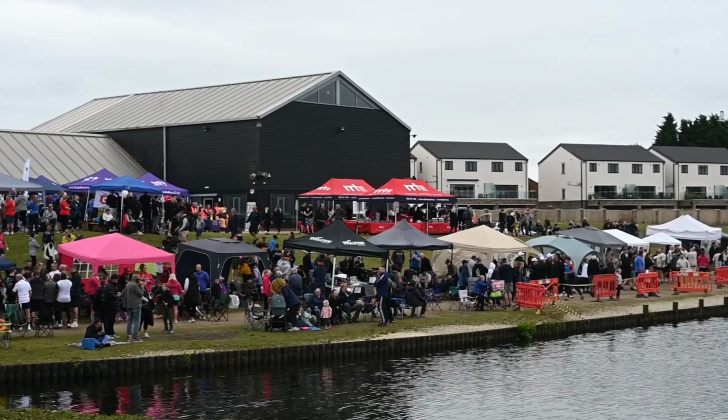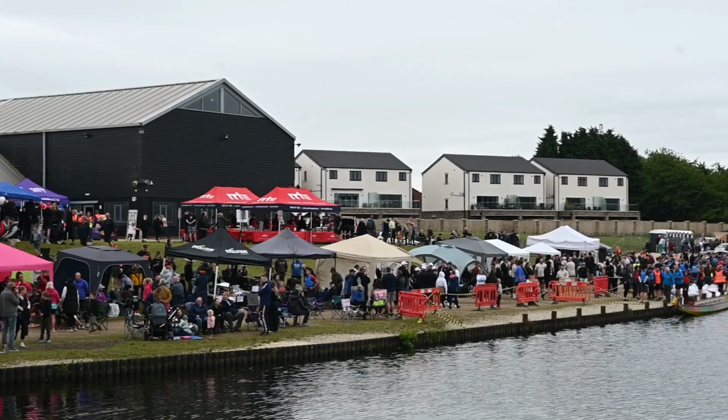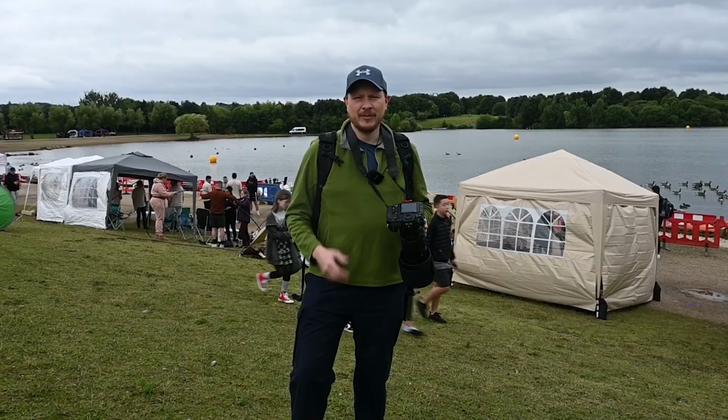So I've come to a charity boat race event today. I'm going to take some shots, see how it does, and I'm going to ask, is it still a good camera in 2024?